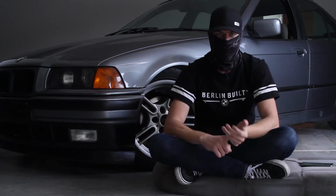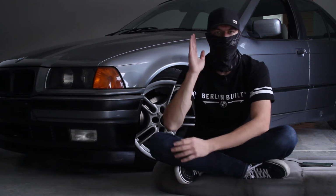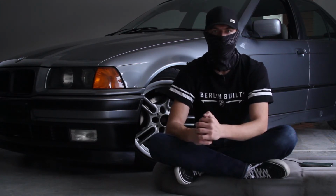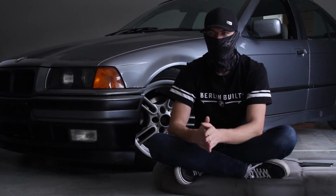I changed the intake rubber thing because from the age it also cracked, so I decided to change it up. One month later, back on the road again, having fun, enjoying life. My radiator leaks. And at this point I'm like, well, now I changed everything.